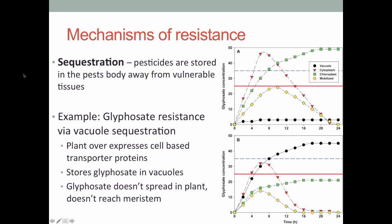Now, something you see in plants, as well as in insects to a certain extent, is the use of sequestration. Now, in this approach, the plant or insect or whatever pest you're looking at, it doesn't really bother with modifying any part of its body. Its idea is that there are certain tissues that are vulnerable to the toxin, and there are certain tissues that are not. And so what the pest will do is they will sequester the pesticides to a part of the body that's not vulnerable, so that those toxins never ever get to the vulnerable tissues.